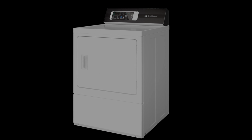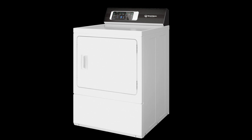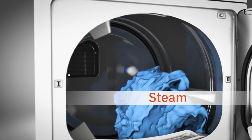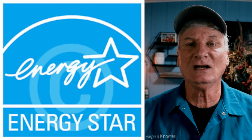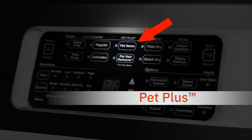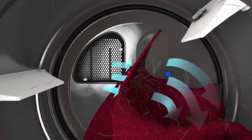Now the Speed Queen DR7 is a sanitizing electric dryer, and you can get gas models of these too. It features something called PET Plus technology. It has steam options, overdrive protection, and it's Energy Star certified. And it has a generous 7-year warranty. This model is perfect for pet owners. It offers a special pet cycle that includes pet hair removal to ensure the best care possible for both you and your furry friend's items.